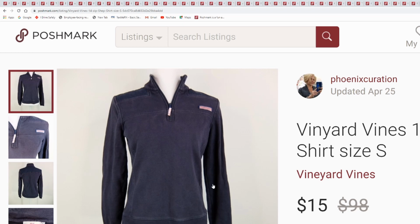So first we had a Vineyard Vines quarter zip Shep shirt sleeve size small, sold for $15. It used to do a lot better than it is right now, and it's out of season, so we went ahead and took that offer of $15. This came from Will's inventory, so I'm not sure what he paid for it, but it probably came from the bins.